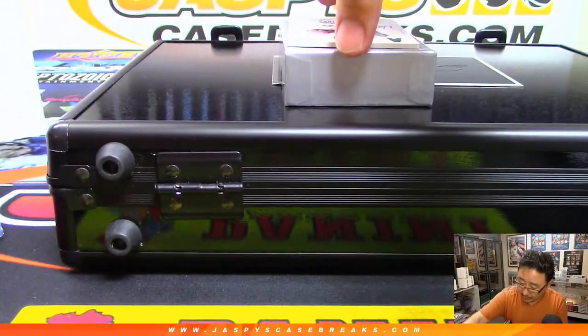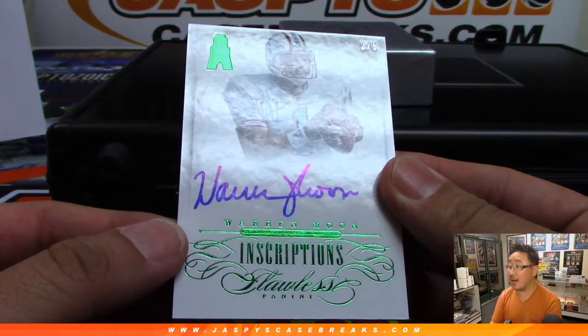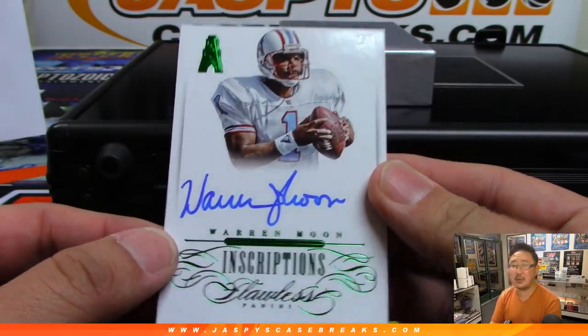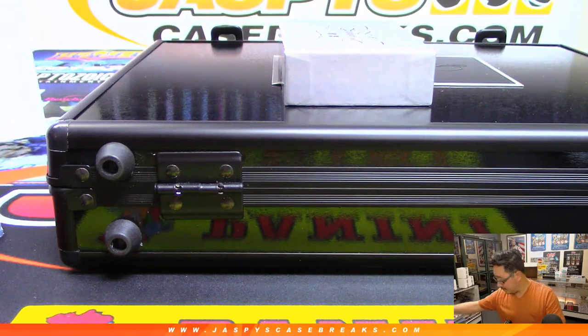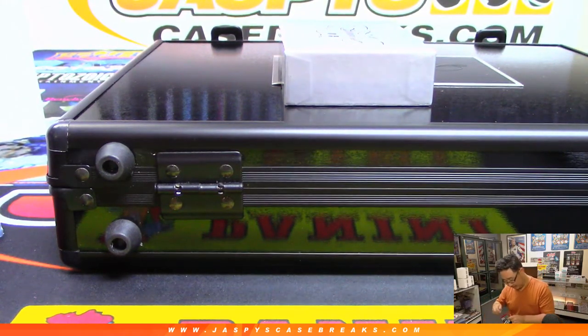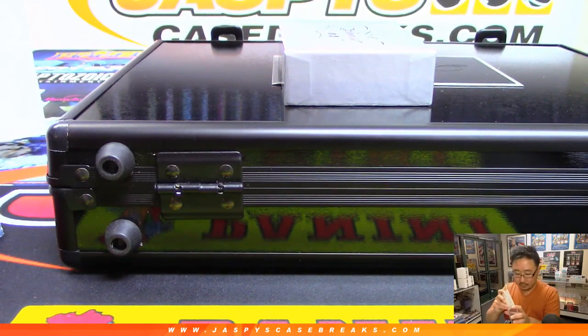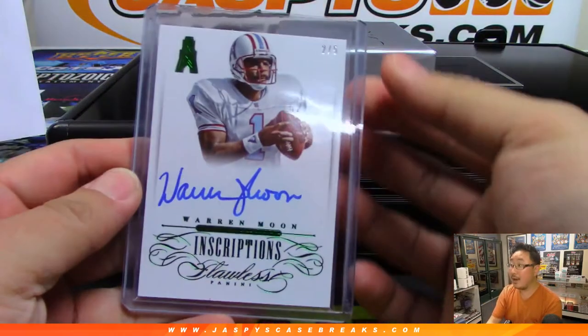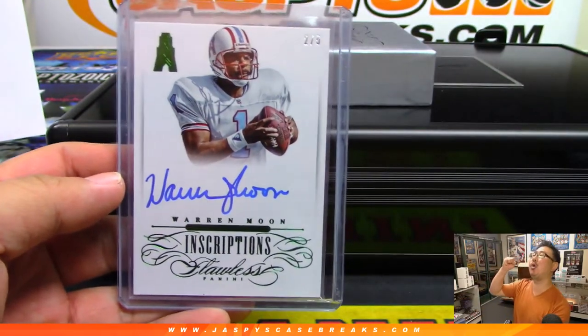And another quarterback, 2 out of 5, Warren Moon. Inscriptions autograph. I don't know where his inscription is. 2 out of 5. Of course, Oilers stuff goes to the Titans. Ed Ramos. There you go, Ed Ramos. Warren Moon coming at you. All aboard the Big Hit Express. Whoop whoop.